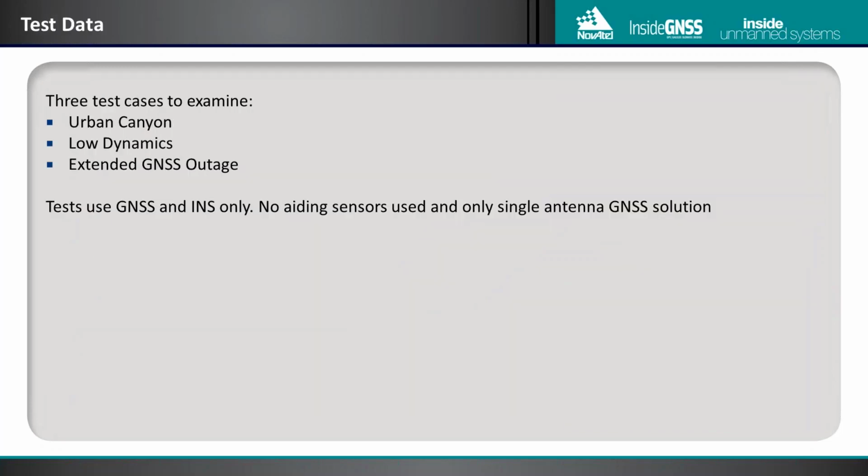Given those, I've got 3 test cases to look at here. The first one is urban canyons, to see what these constraints can add in that case. The second is low dynamics, simulating the bigger type of vehicle, like a mining or agricultural vehicle. And the third is an extended GNSS outage, which exercises the dead reckoning constraints over time. These tests are using GNSS and an IMU only, so no aiding sensors were used. They definitely help, but we're trying to show what can be done before adding extra help.